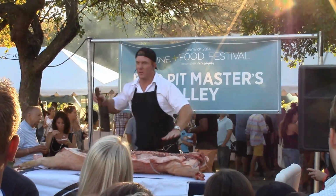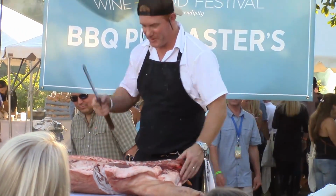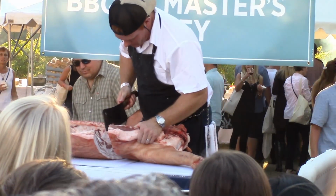So this is the point where I would usually take a saw to it. In the absence of that, this is the old school way of doing it.